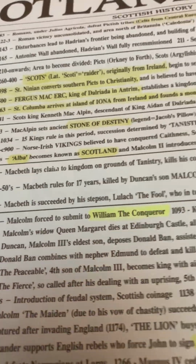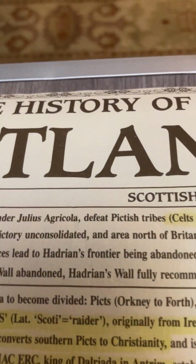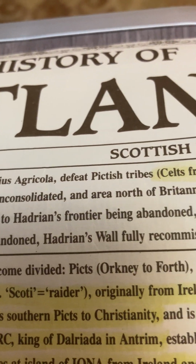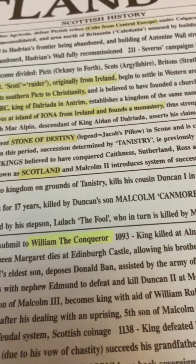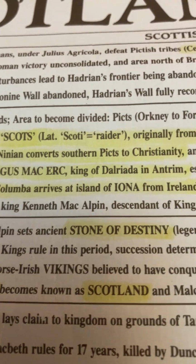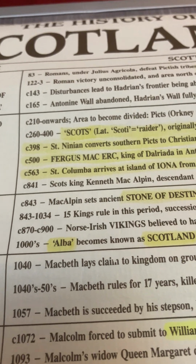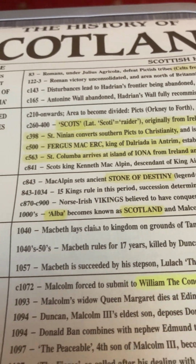I'll just mention a few things on it and not be too long. For example, it says there, at the top there, the Celts from Central Europe. So it says the Romans under Julius Agricola, I think that is, defeat Pictish tribes, and they were the Celts from Central Europe. And then it says the Scots are Latin. This is 260 to 400. Scots are Latin, which is Scoti or Raider, originally from Ireland. And so the Scots were originally from Ireland. And then it says in 398, St. Ninian converts southern Picts to Christianity. So there you are.